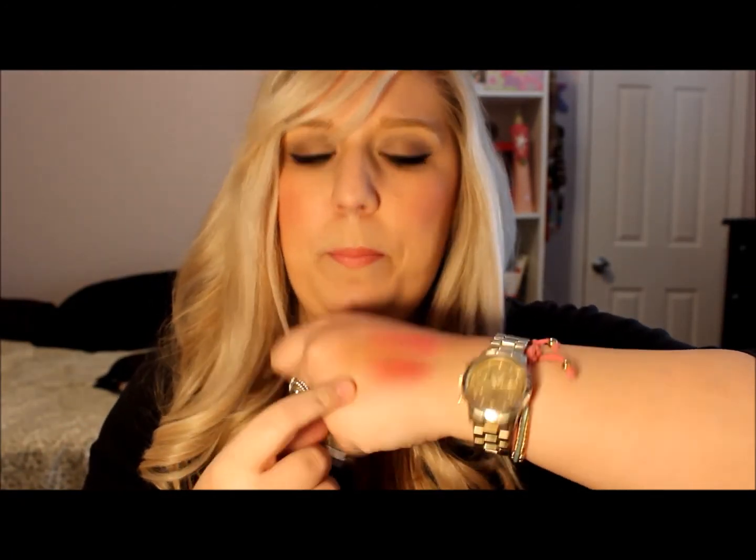But Berry, what is it? Berry Shimmer is more of a brown-undertoned or burgundy sort of pink, while Heather Silk is definitely more like a bright Barbie pink.